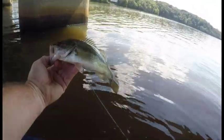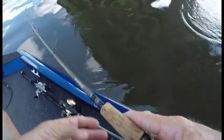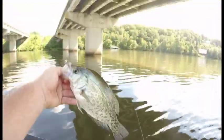What do you think? Look here. This is why I throw this bigger. Look at this crappie. Easy. Come here. Easy. Look at that crappie, guys.